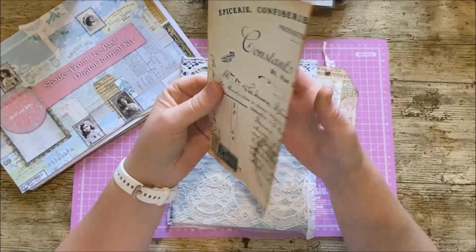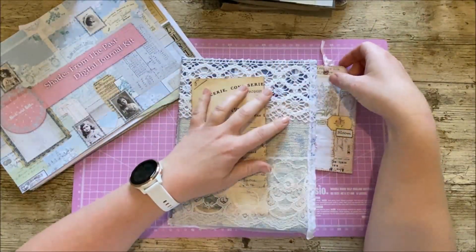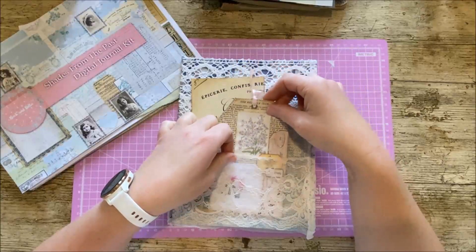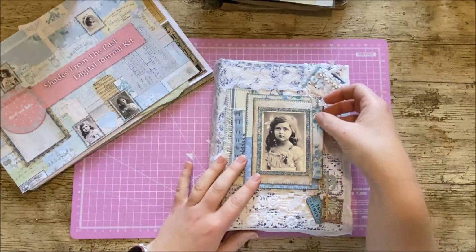I was like, oh, is that the real document there or not? It caught me for a second. So I've just popped that in there with a tag, just so you can see how the pocket works. And then in the front here, I've left a gap.